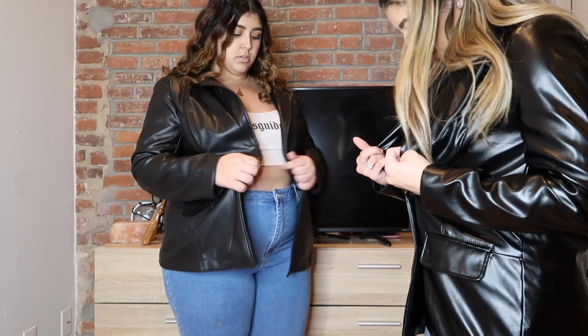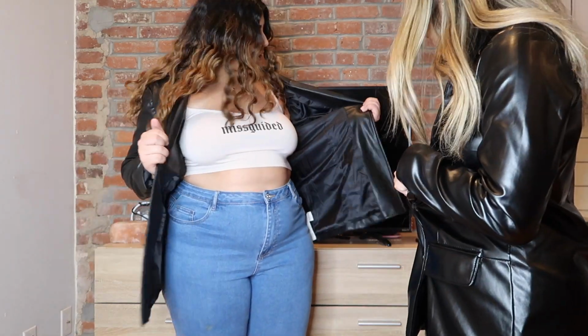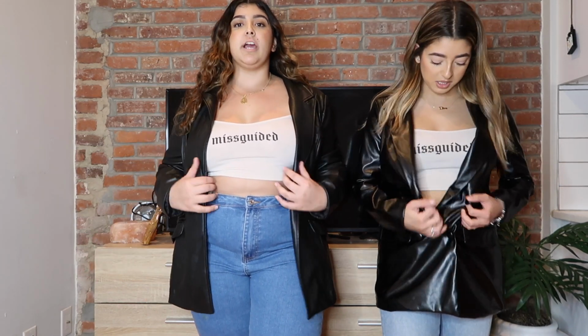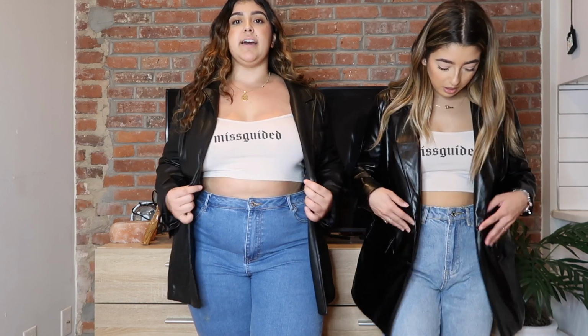Mine has a separate button inside, so maybe you could try. No, mine doesn't have that. Yeah, no. Which, I mean, I would definitely wear this open anyway, so it's not a big deal. But if you did want to close it, definitely size up, because it is a little bit tight there. But other than that, I love the look. This is my first leather blazer. Yeah, me too. Participating in trends. Yes, we love that. So I really do like it.